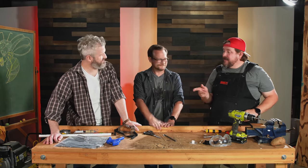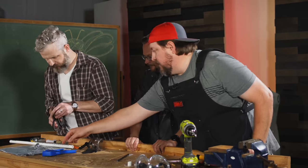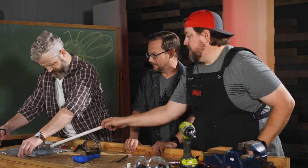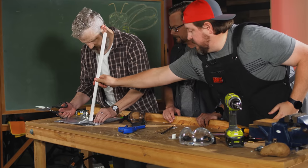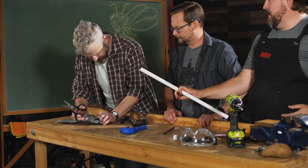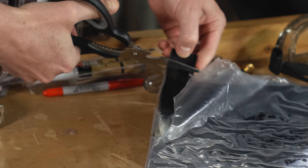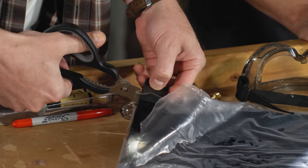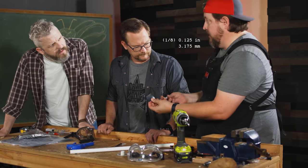Okay, so now I want you to grab the pair of scissors and cut a square out of the rubber pad. Wait, all of a sudden there's rubber pads? That's bigger than the end of the PVC pipe. Doesn't have to be precise. That's good. And this is just rubber? Just a rubber mat? Yes, this is 1/8 inch thick rubber mat.